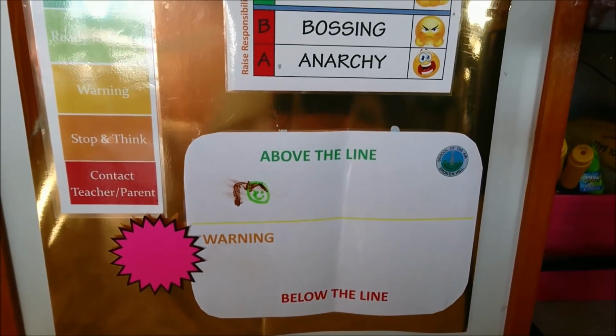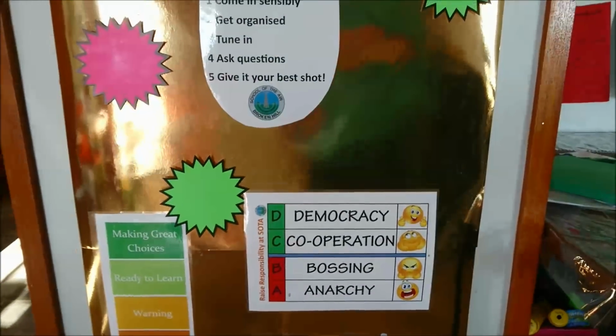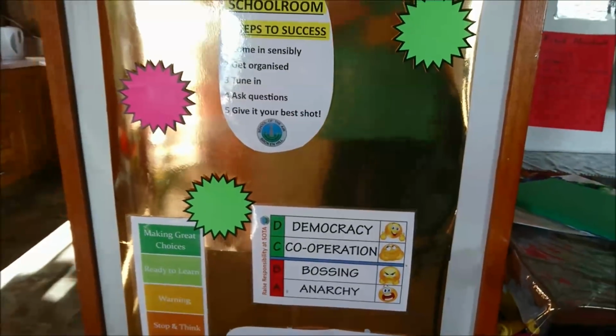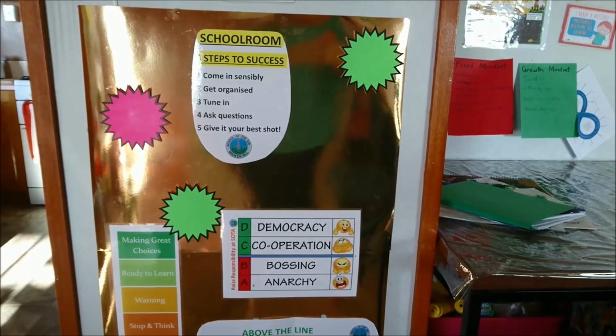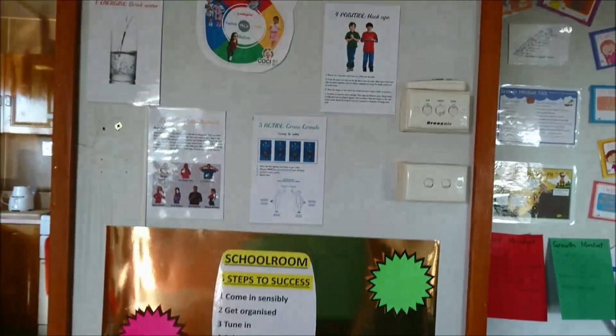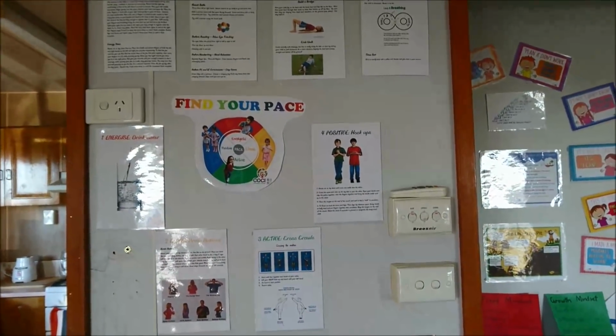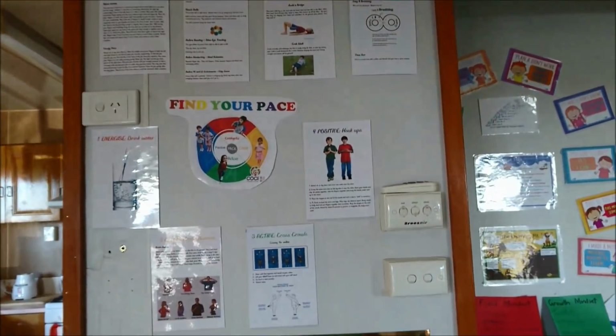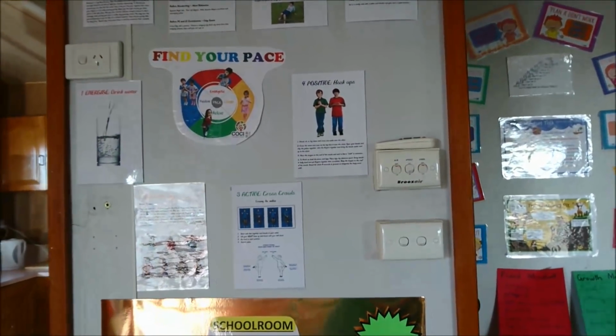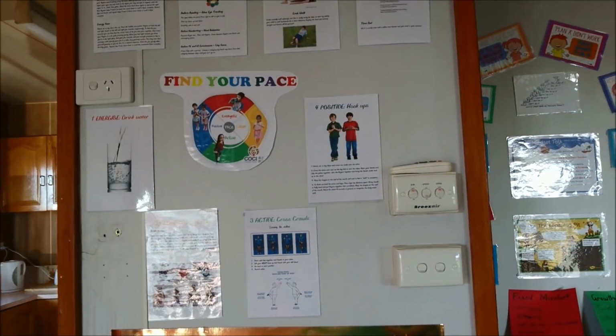We talk about above the line behaviour and below the line behaviour. But the school has a whole unit of work and raised responsibility and activities to do with both the girls each week, which is really good. I also have developed, using all the resources that this school has and things I've done over the years, a bit of a 7-step cards, I'll call them, that I've put on the wall.